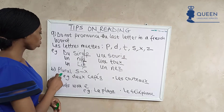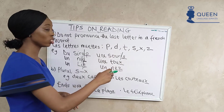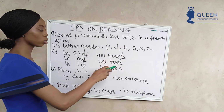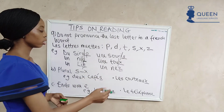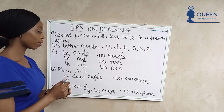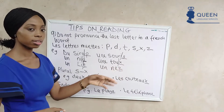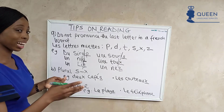Okay, we have another one, which is une souris. The S is not being pronounced. The pronunciation is stopping here. We have un toux. Okay, the X is not being pronounced. The pronunciation stops here. We have un nez. Okay, so nez. We have un nez as well. The Z seems silent.